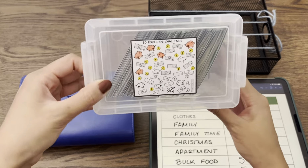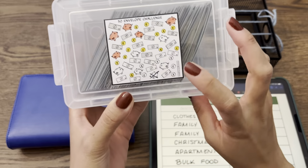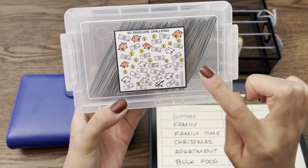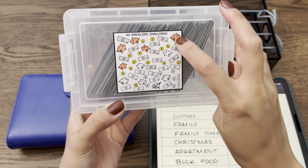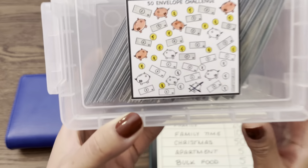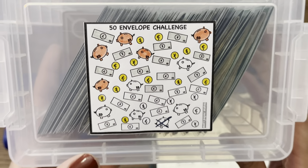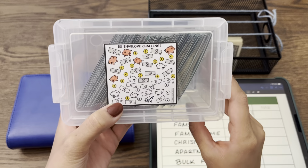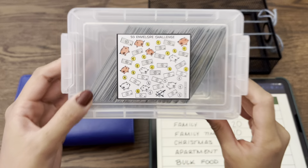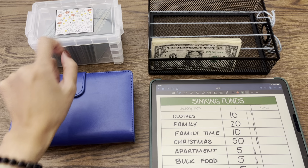A little update with the 50 envelope challenge. I'm not sure why I didn't catch it before, but I have one too many piggies in here, so I just crossed that out. So there should now be only 10 piggies in total. And this whole thing, all the coins and $10 bills and the piggies, does equal $500. We have 10 piggies, 20 bills, and then 20 coins. So I just wanted to let you guys know that I did fix it if anyone was wondering why one of them is crossed out.